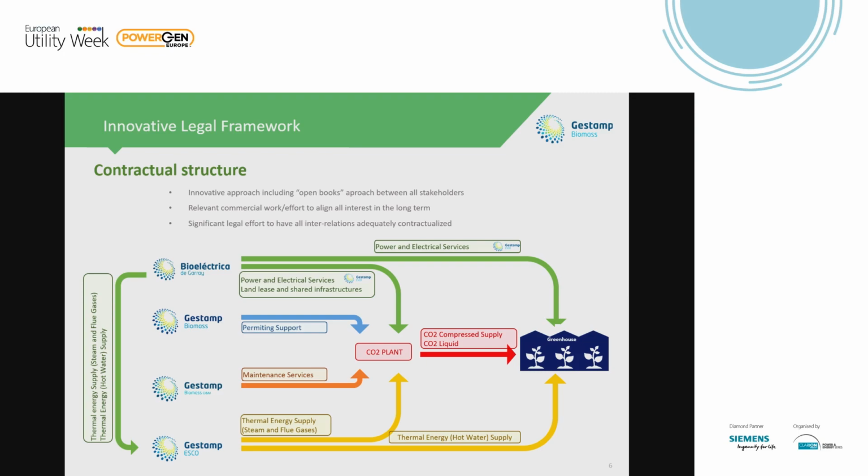But behind the scenes, circular economy implies complex contractual structures. It's not simple to connect all the energy flows and material flows in the long term and make it work in a balanced way. So this is, if you want, the PID of the contractual structure of this project, which has been a big effort and took a lot of time to put in place, with different companies playing different roles here, from the operator to the CO2 supply, the thermal supply, power supply, and so on.